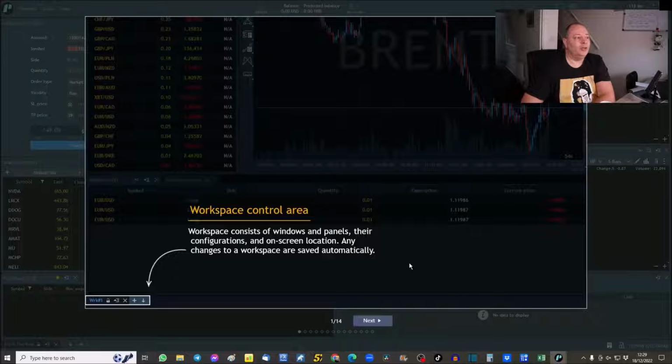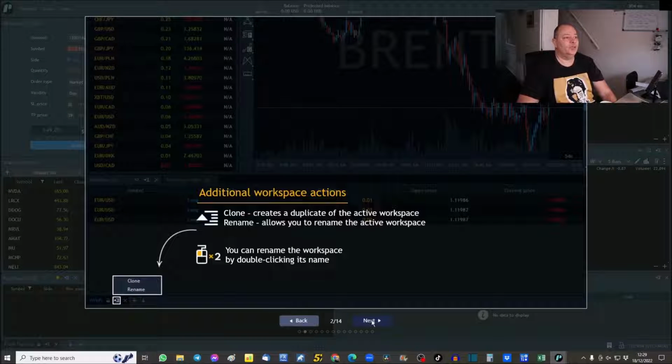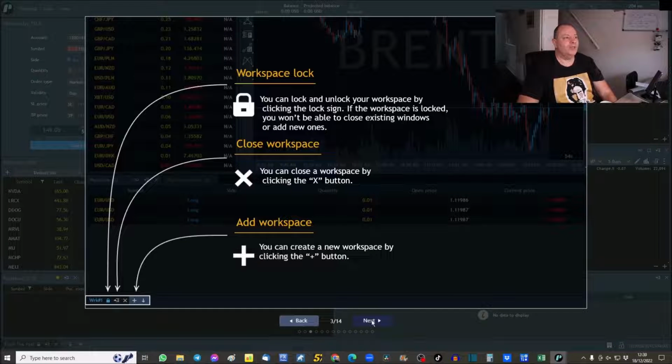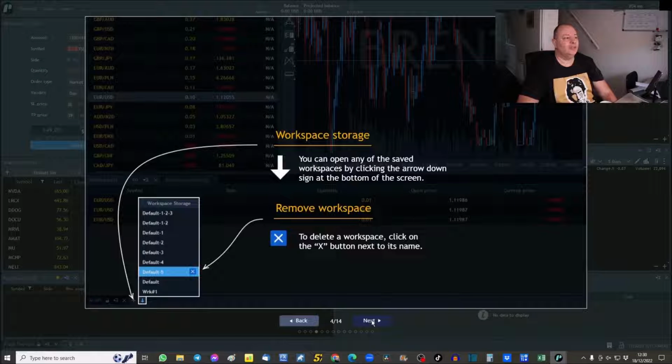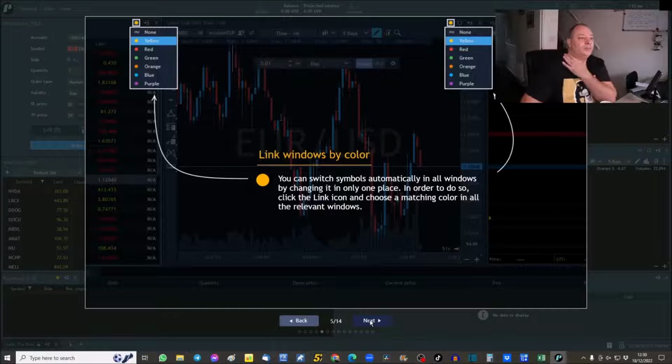So start the tour. Let's have a look. So you've got a workspace controller down here. Happy days. Clone, duplicates a current workspace. Okay, so you can lock it, etc. Workspace storage, delete the storage, pretty self-explanatory. You can switch symbols automatically in your windows by changing it in only one place. In order to do so, click the icon.